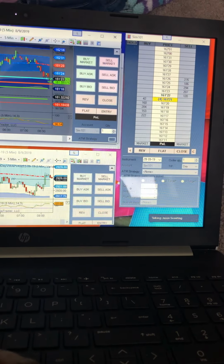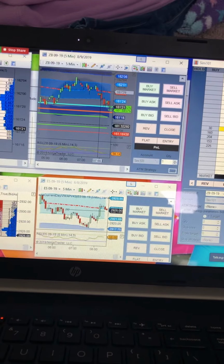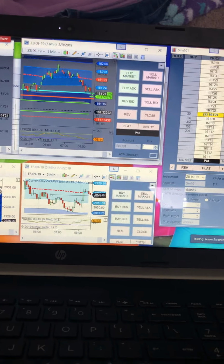Do we have any price jump stuff? I think we do have some price jump stuff between 161.28 and 29. So have to look out for that.